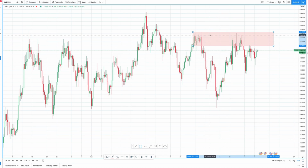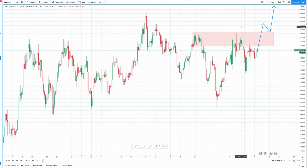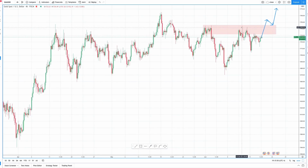As of right now, there's a lot of sellers here. And what we need to see is that there are more buyers here than there are sellers here. If that's the case, what will end up happening is the market from here will come over here, maybe come down a little bit, and then continue to go higher. I know there's a lot of folks betting on it. We just have to wait and see.